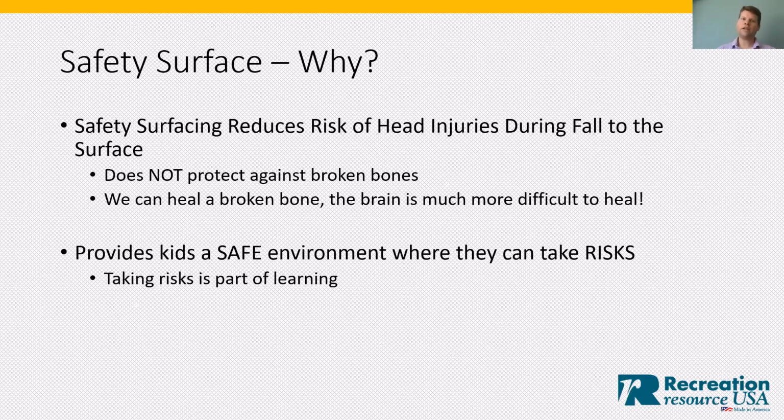However, we can heal a broken bone. But the important part is up here. The brain is much more difficult to heal. And of course, all of this awareness has come out lately with concussion protocols in sports and other things like that. We've learned so much through the years that we are realizing, of course, that that's very important.